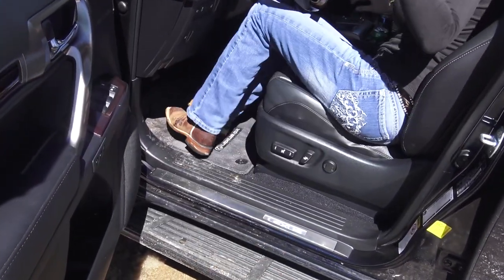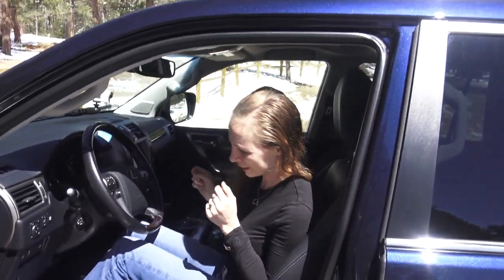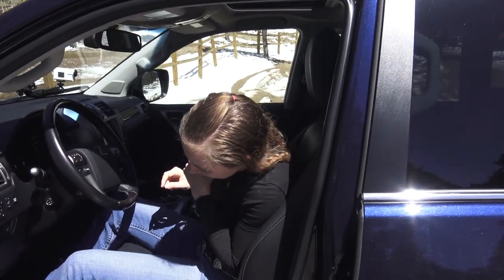I know, we got a little bit of mud on the floor mats. I know. That's just how life is. This is real world testing.